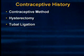Contraceptive history. Each visit with a female patient should include a discussion of her contraception needs. You need to ask what method of birth control she is using. If she says nothing, well, okay. So that opens the door for you to counsel this patient on available methods and the things that she can use, okay? So you have to ask.